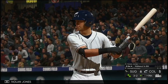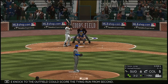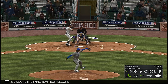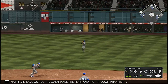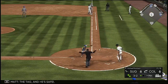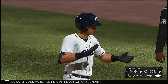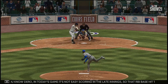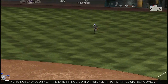Stepping in next, Nolan Jones. The base knock to the outfield could score the tying run from second. Out, but he can't make the play, and it's through into right. The tag, and he's safe, and we are tied here in the bottom of the ninth. You know, D-Lo, in today's game, it's not easy scoring in the late innings, so that RBI base hit to tie things up, that comes at a really good time.